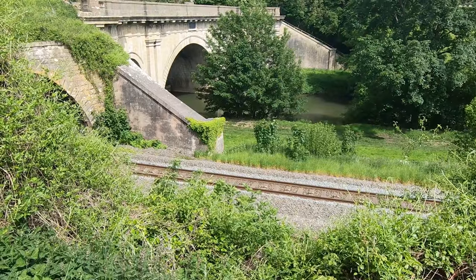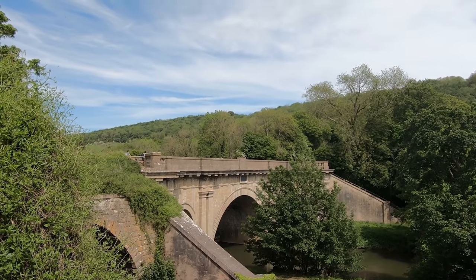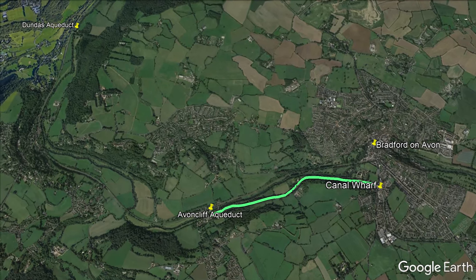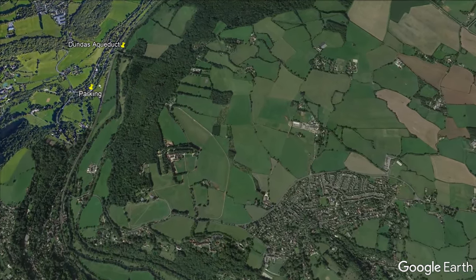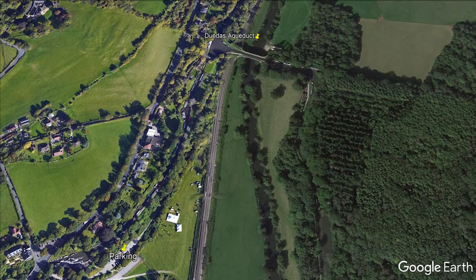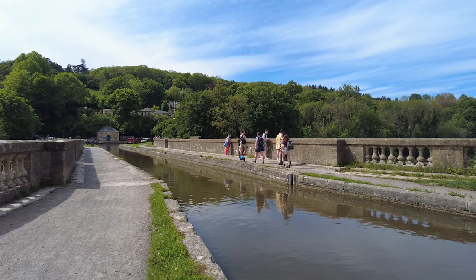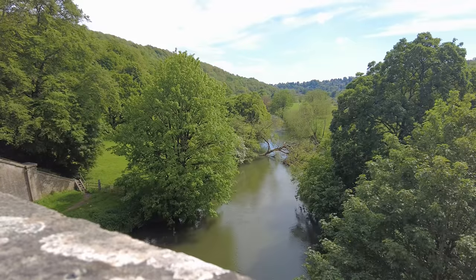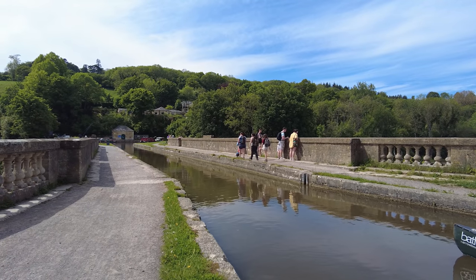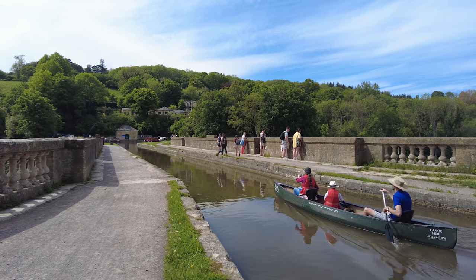For a spectacular sight, head to one of the aqueducts close to Bradford on Avon. The first is Avon Cliff, and you can walk from the canal wharf in about 30 minutes. The other, about 4 miles away, is the Dundas Aqueduct, and we chose to visit this one. Completed in 1810 by John Rennie, this wonderful aqueduct carries the Kennet and Avon Canal over the River Avon and the railway. Named after Charles Dundas, the first chairman of the Kennet and Avon Canal Company.